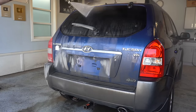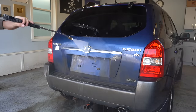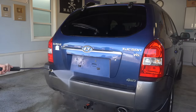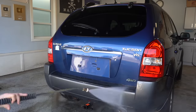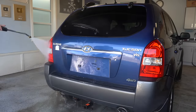Starting on the back now, and I figured I'd give you a little background on the vehicle. So besides having about 210,000 kilometers on it, or roughly 130,000 miles, the owner was telling me when she dropped it off that she had actually taken it to another detailer last year who, quote, didn't do a very good job. And honestly, judging by the state of the interior, I'd have to agree.